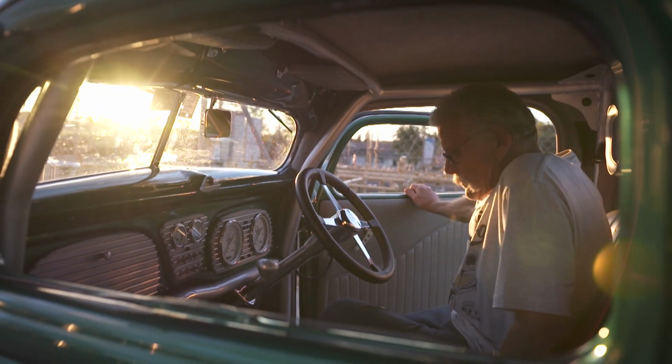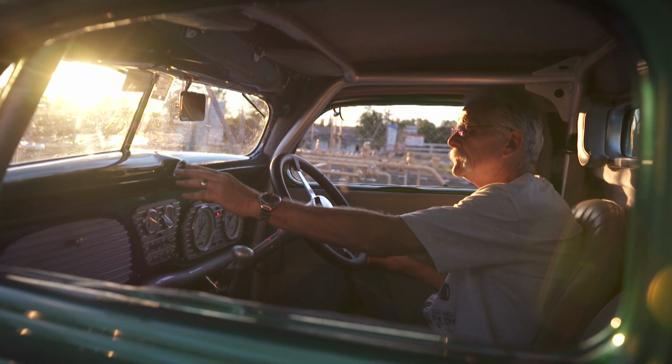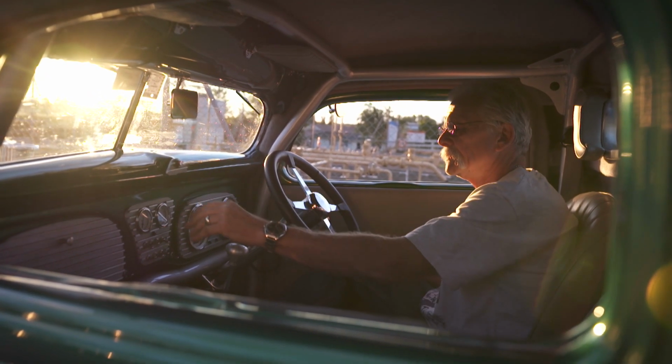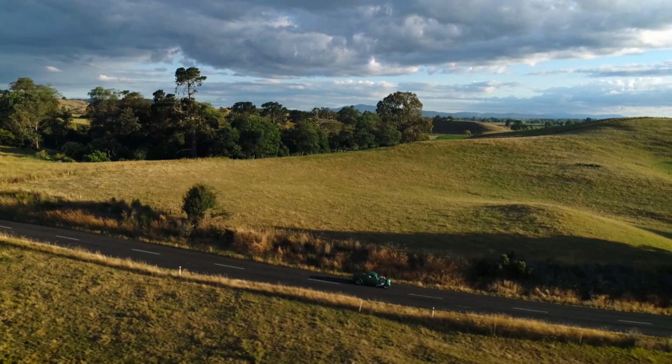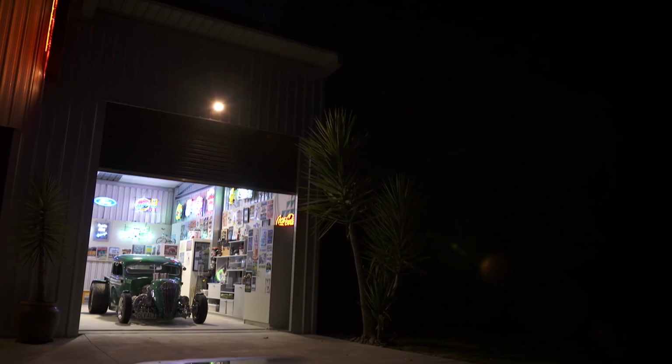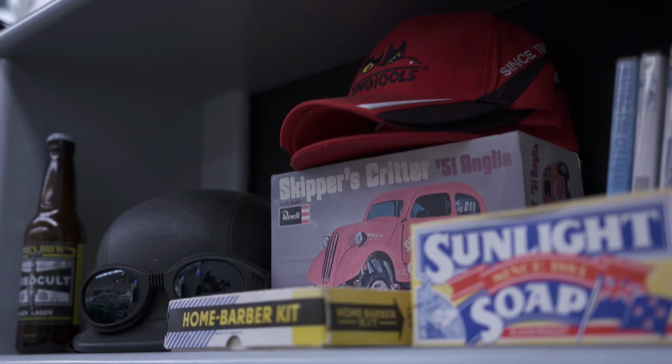Martin is no stranger to bolting together cars. He's done it all his life. But it was after completion of this 37 Ford truck in 2012 that he'd be approached for an interview to run in a local Waikato publication. An innocent question would turn Martin's attention to a collection of models on the shelf.